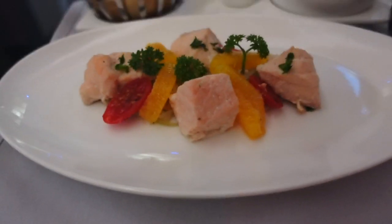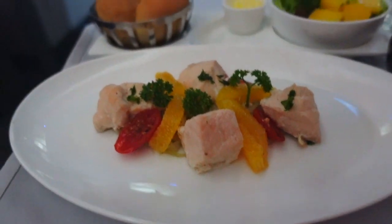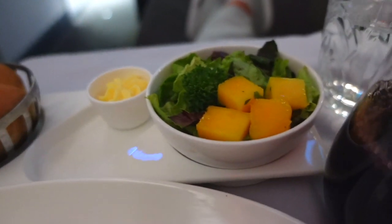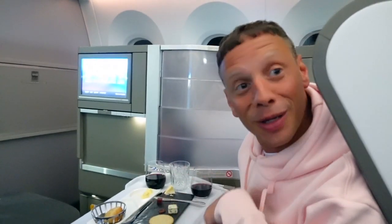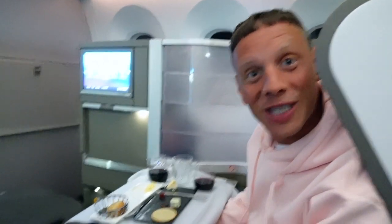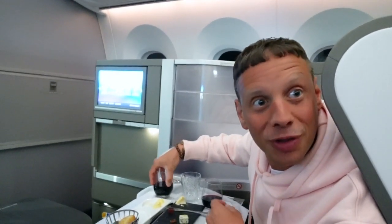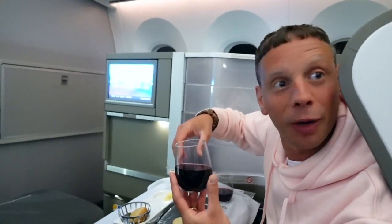Starter was really good, main was fine. It was just like beef stew. It was nice, it was tasty. And now I've just got my usual, my cheese and port, the usual with BA, like half a pint of port.